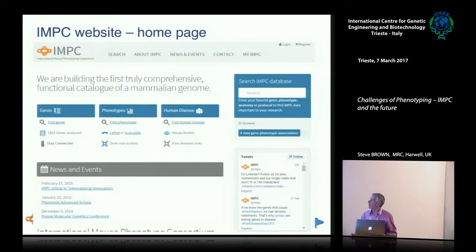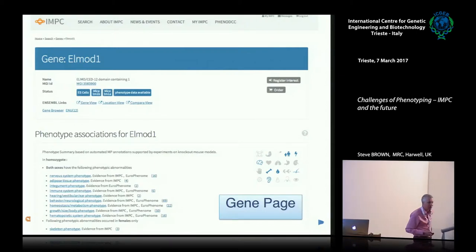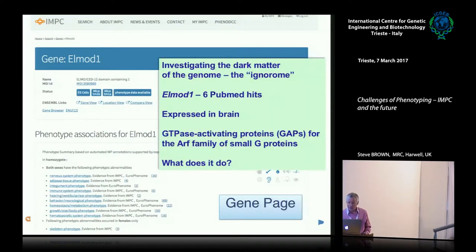So it's incredible. Now I don't know whether Michelle showed this, but I love this example. Come back to LMOD1, remember that gene that I talked about in my first talk? LMOD1 has been through the IMPC pipeline, and it's one of these genes that, until not long ago, had no PubMed hits at all. It's now actually got 6, but it's what some people call the dark matter of the genome, the ignorome.